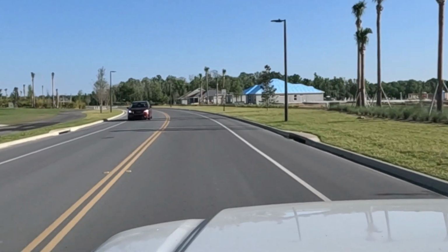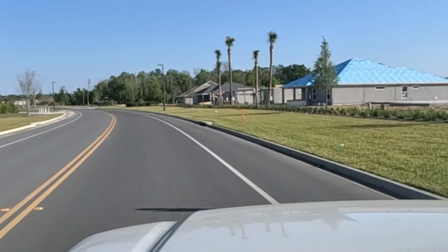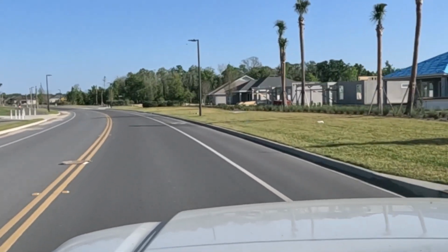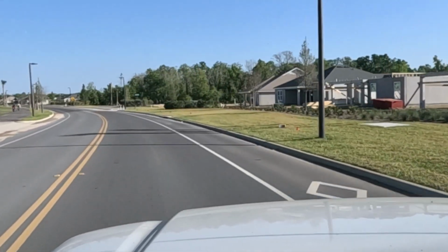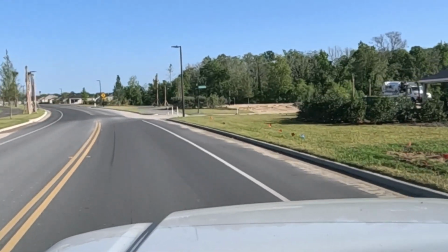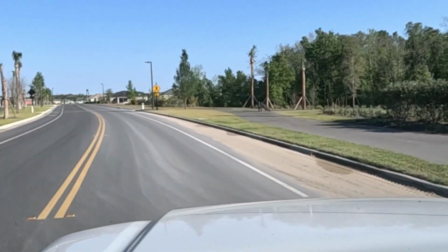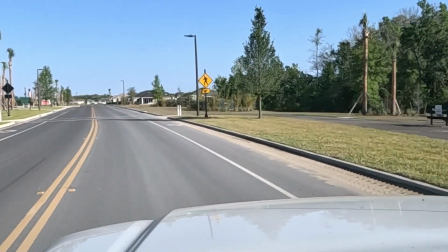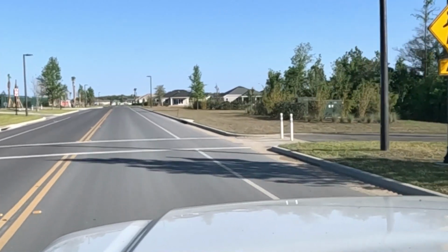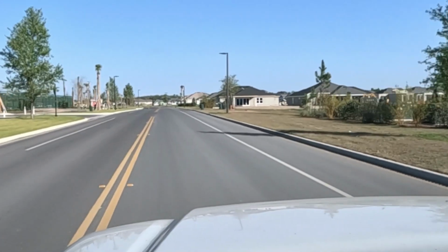It's like ants crawling all over a piece of candy on the ground. They're just everywhere. People are just driving all over the place. More cyclists. So we're going to park in here on the left and take off. So stay tuned for the aerial shots.